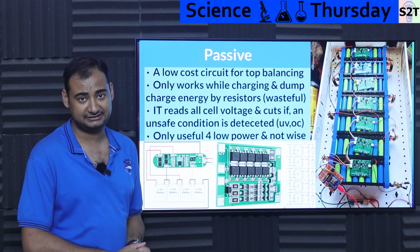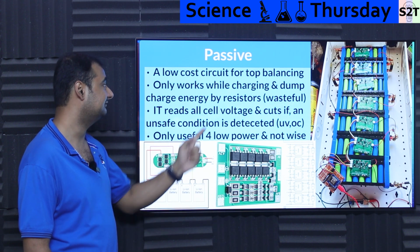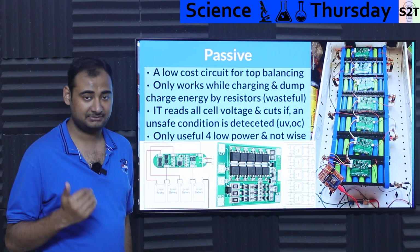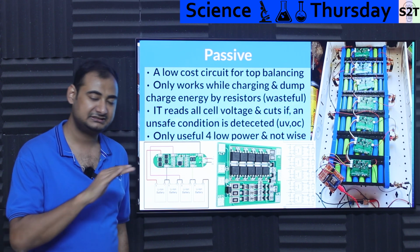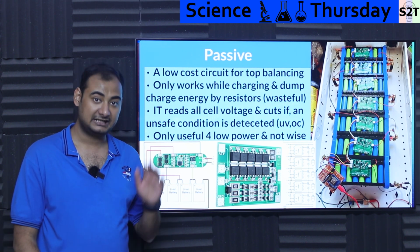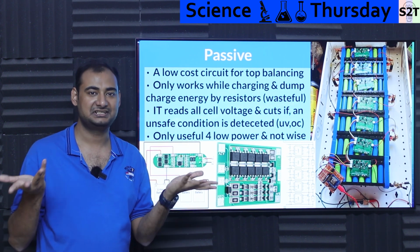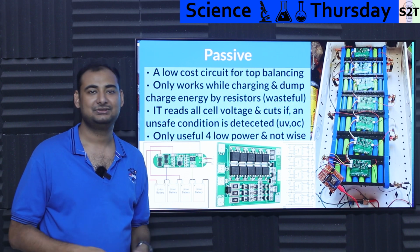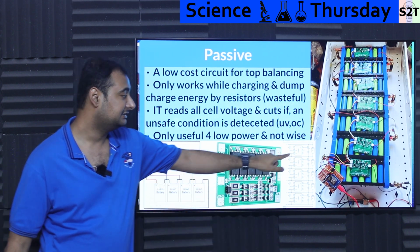Then we come to the first thing that people do most of the time when they are trying to build it, study it or whatever, which is something like this, a passive system. Now passive is low cost. That's why people do it, because it's a very low cost top balancing system. What does top balancing mean? Be mindful, all lithium ions have a very flat curve relative to lead acid. So it simply means you do not have enough voltage to make sense of it. So what you do is basically wait for all cells to reach a top voltage, as in around 4.2 volt, and then you trigger a resistor.